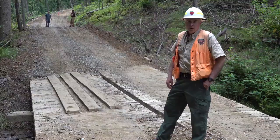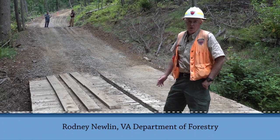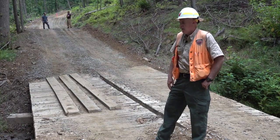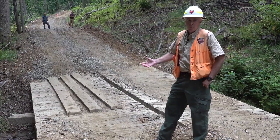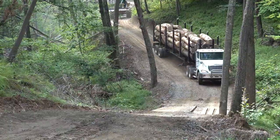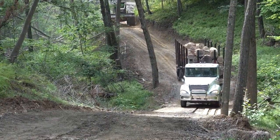So we're at the Hall Road stream crossing on the job that we were talking about earlier today. And this is a temporary bridge crossing. The operator chose to use just a wooden portable temporary bridge for this purpose. It'll more than likely be taken out when the harvest is complete. Depending on the landowner's objectives, he may choose to put in a different type of crossing, maybe a bridge, maybe a culvert. But right now it's just a temporary bridge made out of wood, and it's serving the purpose really well for a truck access road.